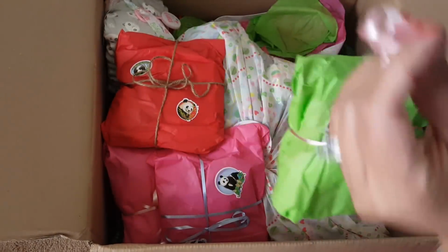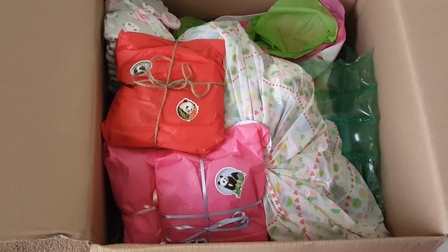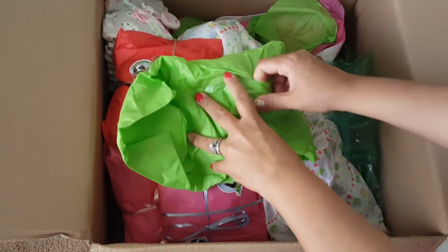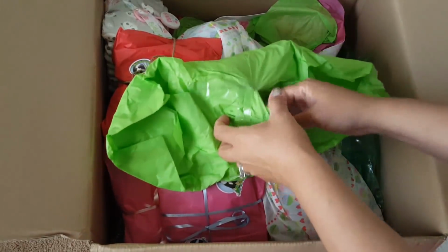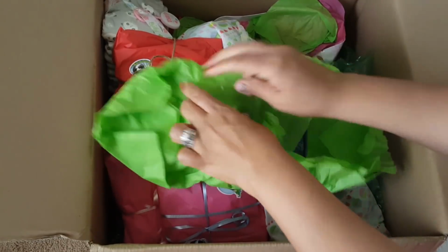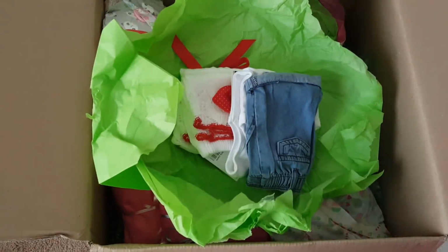Okay, here's this package. This is like the ultimate box opening. Actually, because it's from my friend and I love her. And she's so important to me and we've gotten so close. Oh my gosh, okay.